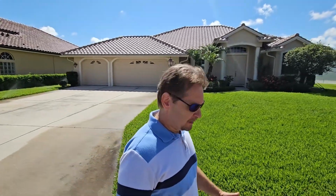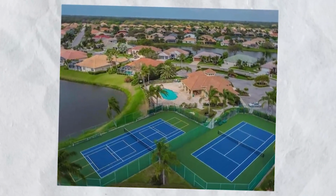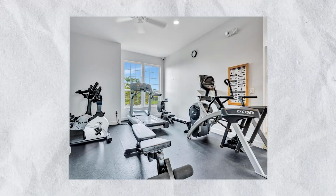Now, it's not for everybody. I know when we had younger kids and we were looking in the neighborhood, we thought, well, we didn't want these open lakes in the back, but they do have a lot of amenities here. They've got a pool. They've also got a clubhouse. They've got 2 tennis courts and a fitness center, which would have saved me a lot of money on some gym memberships over the years. So let's go take a look at the next one.